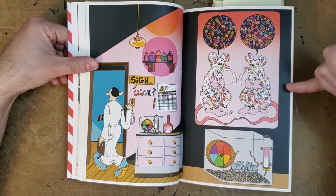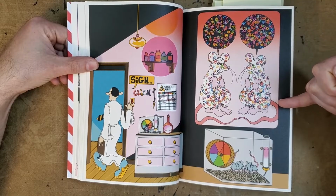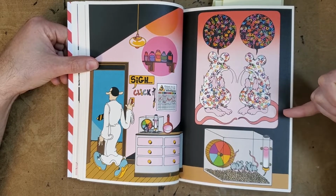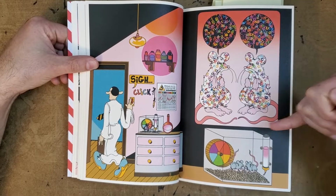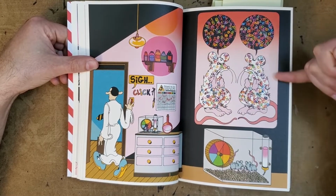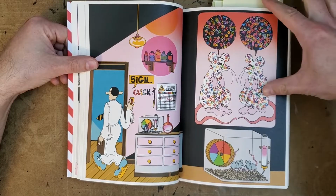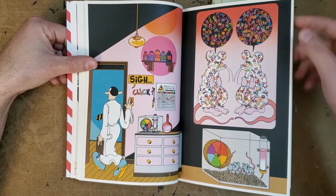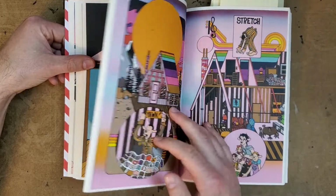Really like this drawing here. It just cracked me up, these mice that he's testing the LSD on. This is something where he thought he wasn't getting any results, and then he's walking out the door, and you see that the mice are obviously tripping balls and potentially becoming linguistic, as the suggestion there. But love that little illustration.